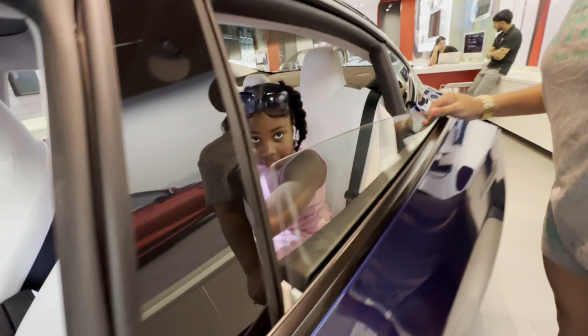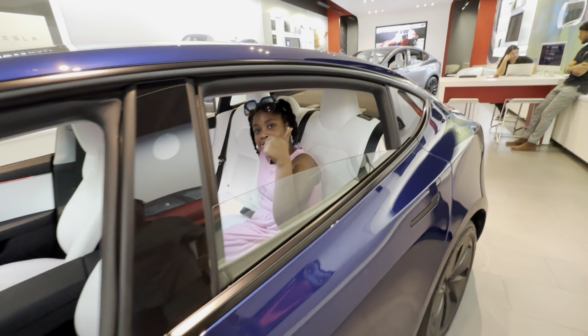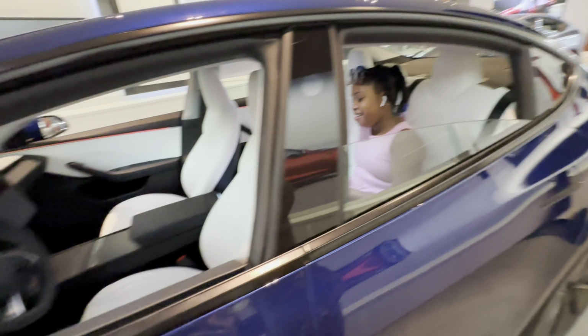Kai. Yeah, take your picture now. How you like it, Kai? You looking at your car? Yo, look at it. How'd you open this thing? Look at me again. Look at this thing, y'all.